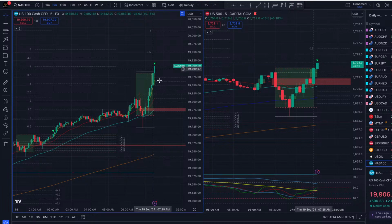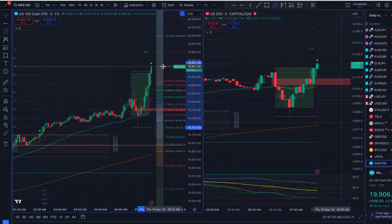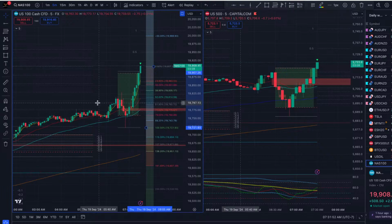So we're getting a confirmation. Let's see if this sticks. 3 minutes 45 seconds. And then we want to see a retracement back closer to the 20 EMA. Two minutes 54 seconds left.